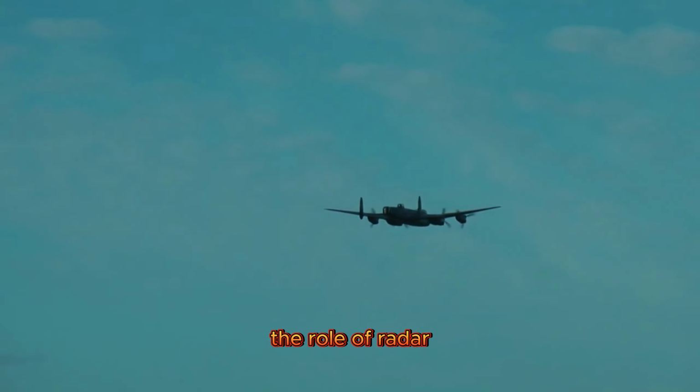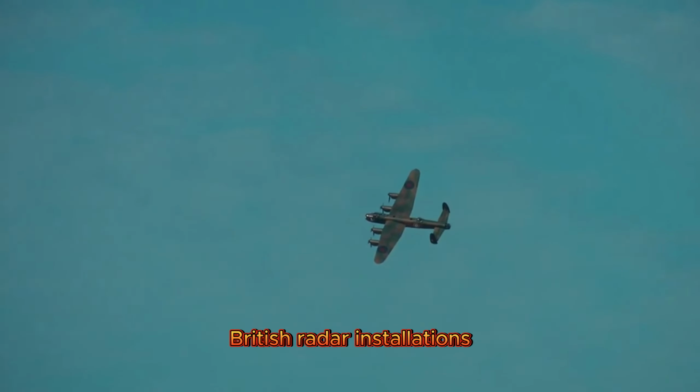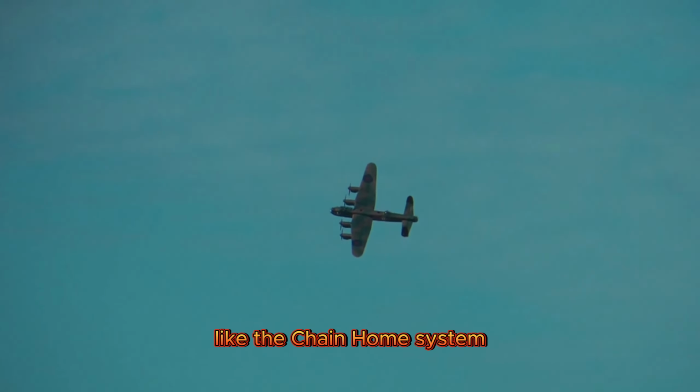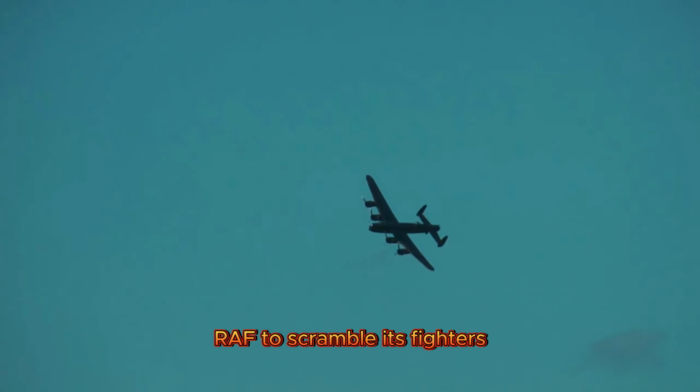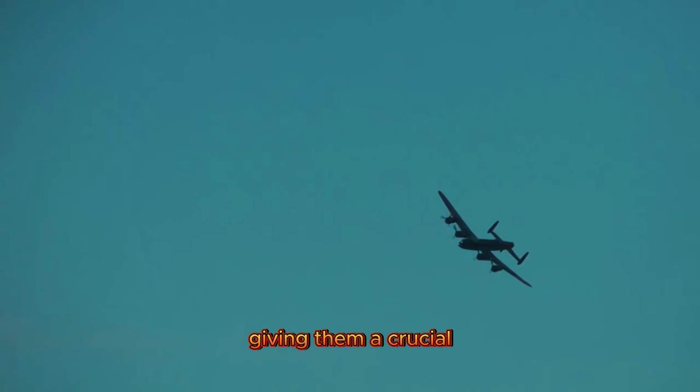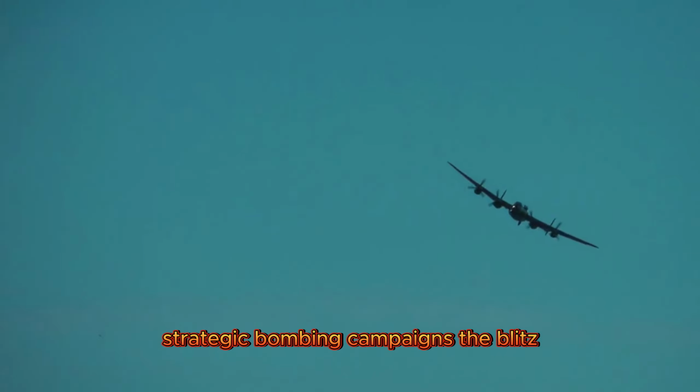The role of radar, Guardian of the Skies. Radar emerged as the unsung hero of the battle. British radar installations, like the Chain Home system, enabled early detection of incoming enemy aircraft. This real-time intelligence allowed the RAF to scramble its fighters efficiently, giving them a crucial edge in positioning and response time.